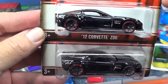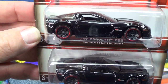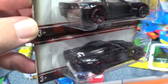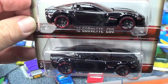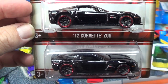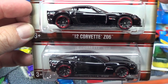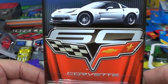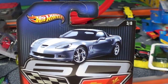I did find two errors, however. So let's see if you can find the errors between these two cars. One of them has an error. Maybe you can find it. I found two errors. This car is one of the ones that has the error, and let's see if you can find the other one as well. And just so you know, this is exactly the same as the 2012 release, but it is kind of neat to get it on the special card. And besides, 99 cents. Number three, the '11 Corvette Grand Sport.